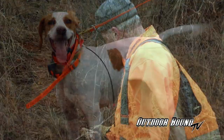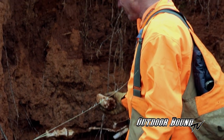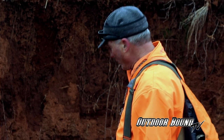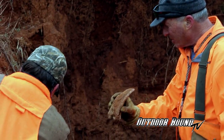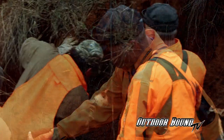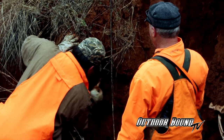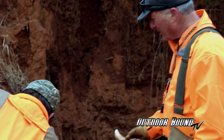We got a buffalo skull. Looks like a buffalo skeleton that's buried in a little bit of a mud bank here. It's about 5 feet down from the surface layer. It's fine there, and the skull is over here. This is the base of a horn off of a buffalo skull. You can kind of see the rest of the skull coming out. It's going to be pretty crumbly. That's definitely a buffalo skull.